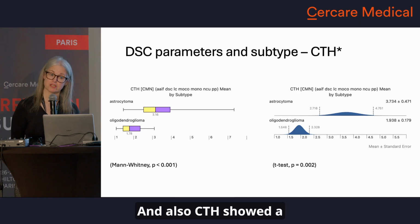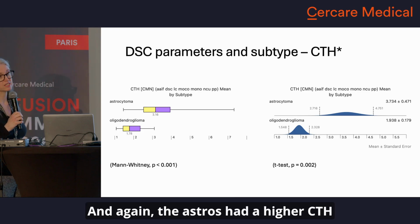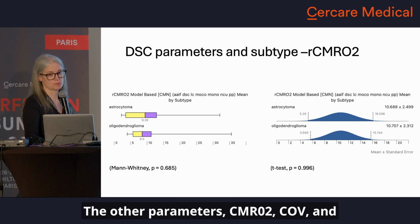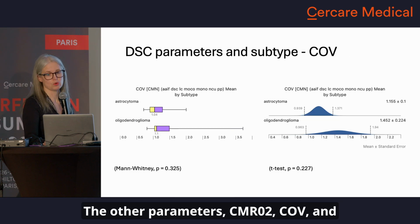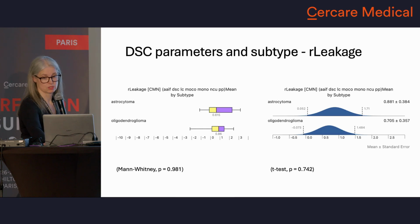And also CTH showed a difference between oligos and astros. And again, the astros had a higher CTH compared to the oligodendrogliomas. The other parameters, CMRO₂, COV, and leakage showed no difference between the two cohorts.